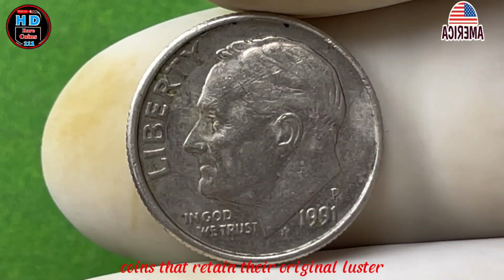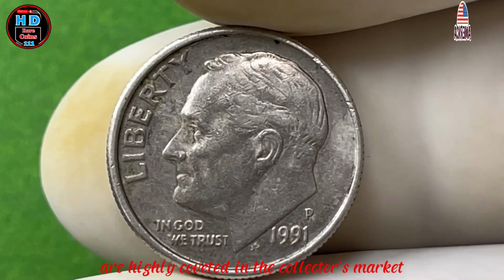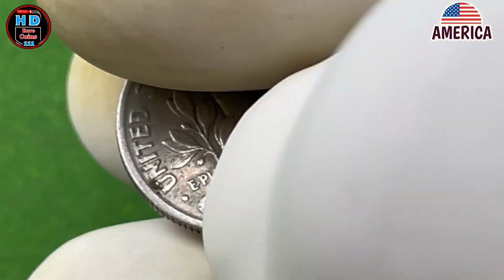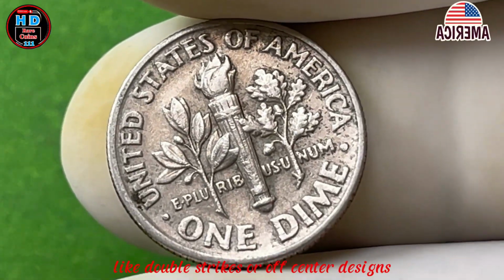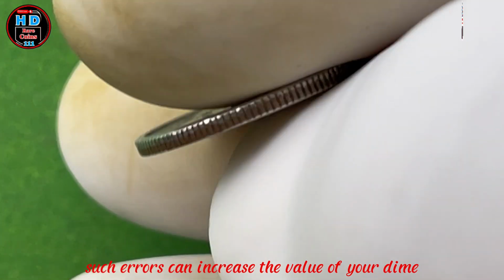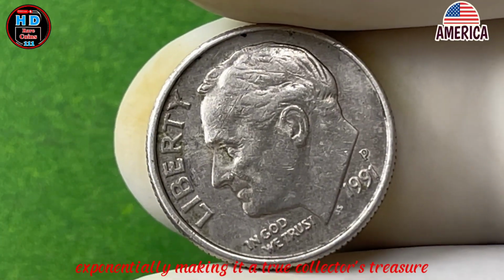Coins that retain their original luster and sharp details are highly coveted in the collector's market, and if you're really lucky, you might stumble upon an error coin. These are coins that have unique flaws from the minting process, like double strikes or off-center designs. Such errors can increase the value of your dime exponentially, making it a true collector's treasure.